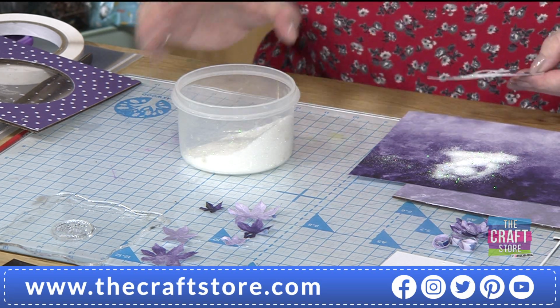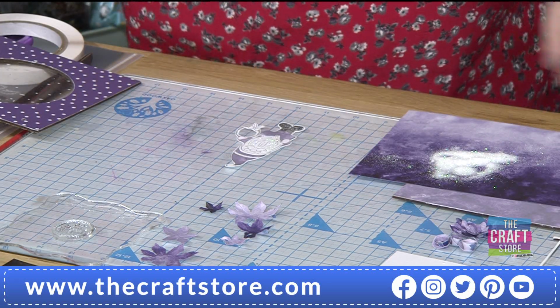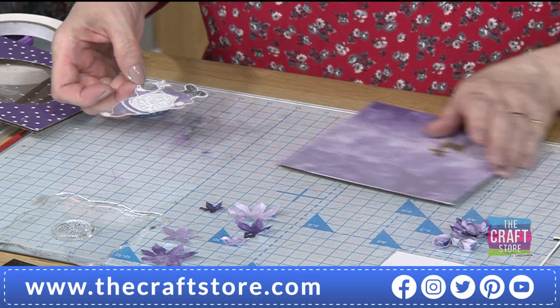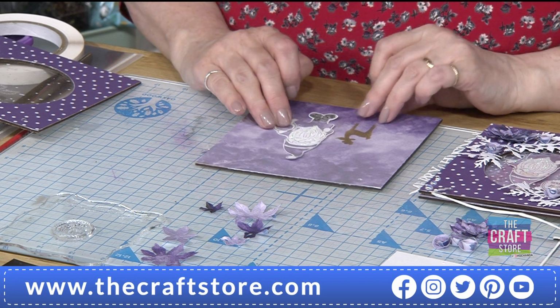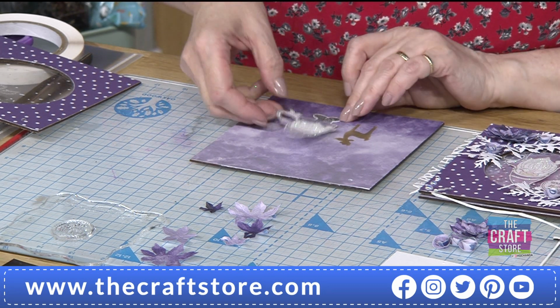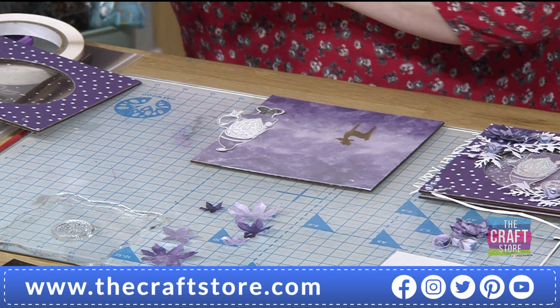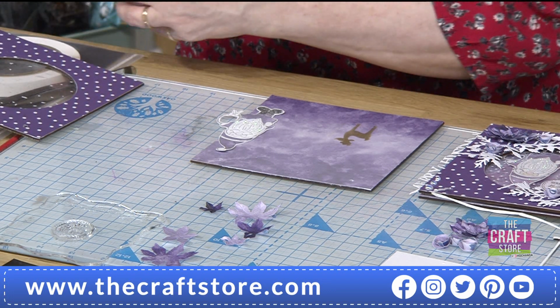Right, so just get a little bit on his hat as well. Right, so we've just got that over there. Just move that over. So we've just got our Santa onto there now. So what I'm going to do is just pop him onto this bit. I have just made a little bit of a mark under there where I can see where I need to put my Santa. So just get a little bit of the foam pad just to raise him up a little bit.